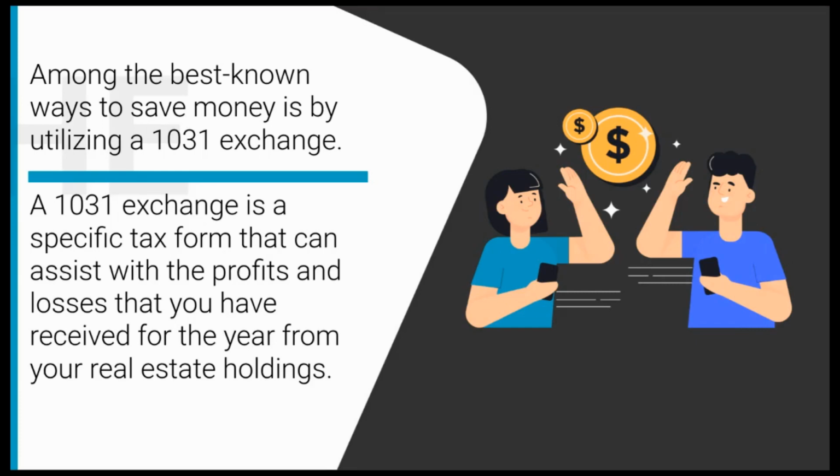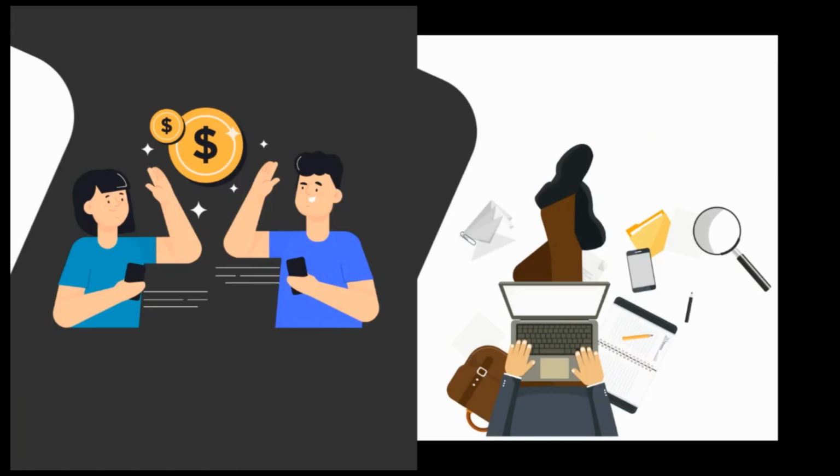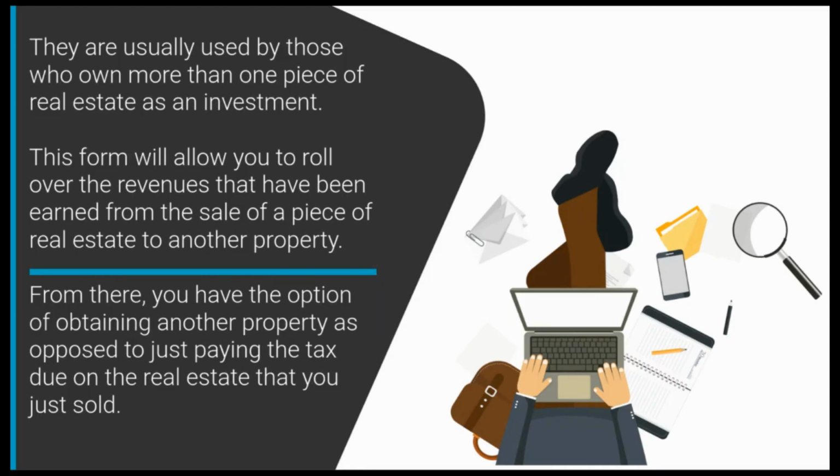A 1031 exchange is a specific tax form that can assist with the profits and losses that you have received for the year from your real estate holdings. They are usually used by those who own more than one piece of real estate as an investment. This form will allow you to roll over the revenues that have been earned from the sale of a piece of real estate to another property.